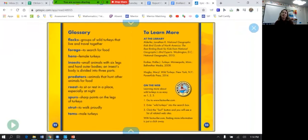There was a lot of bolded words in the book that I didn't know. So if I don't know a bolded word, I can turn to the back of the book and come to the glossary. Here's the glossary right here. The glossary has all the bolded words and it tells us what they mean. So a flock, groups of wild turkeys that live and travel together. Forage, search for food. Hens, female turkeys.